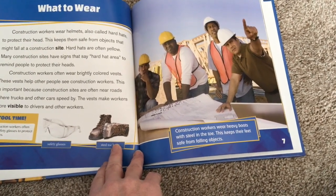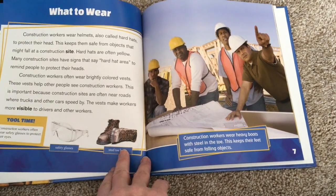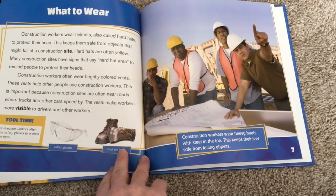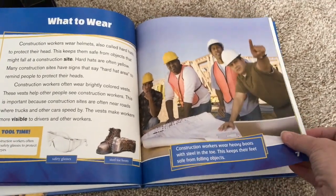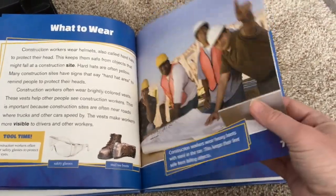Construction workers often wear safety glasses to protect their eyes. Construction workers wear heavy boots with steel in the toe. This keeps their feet safe from falling objects.